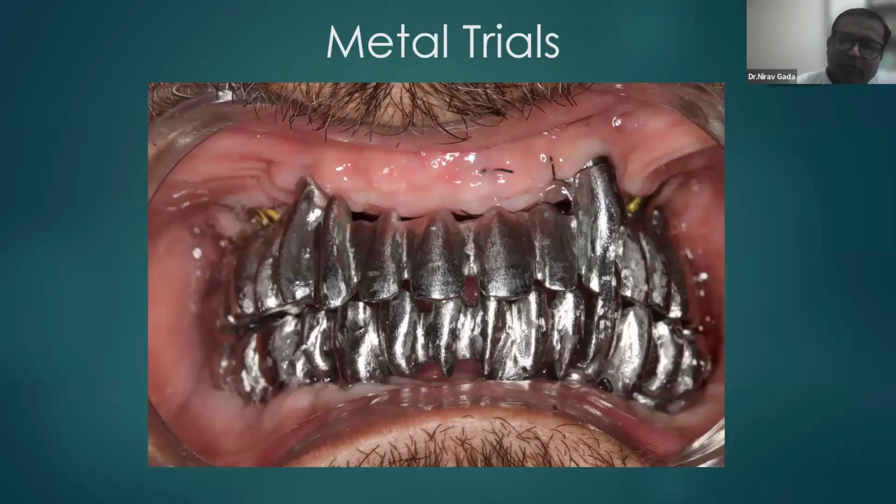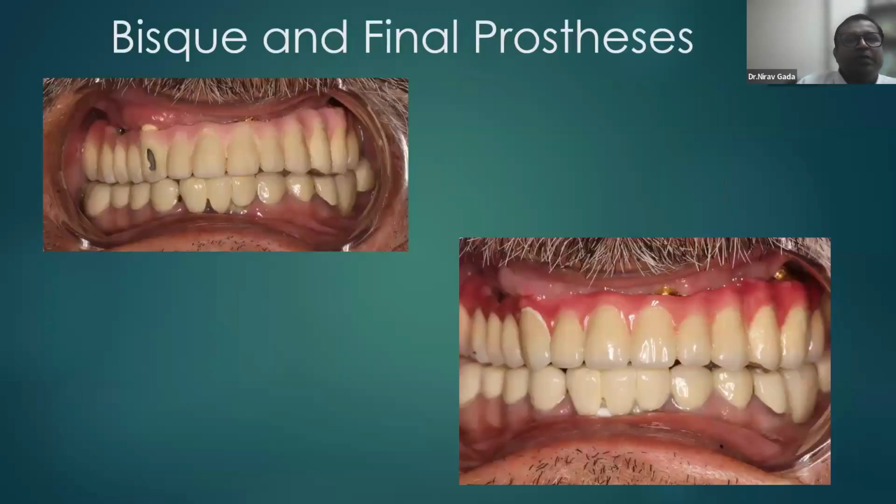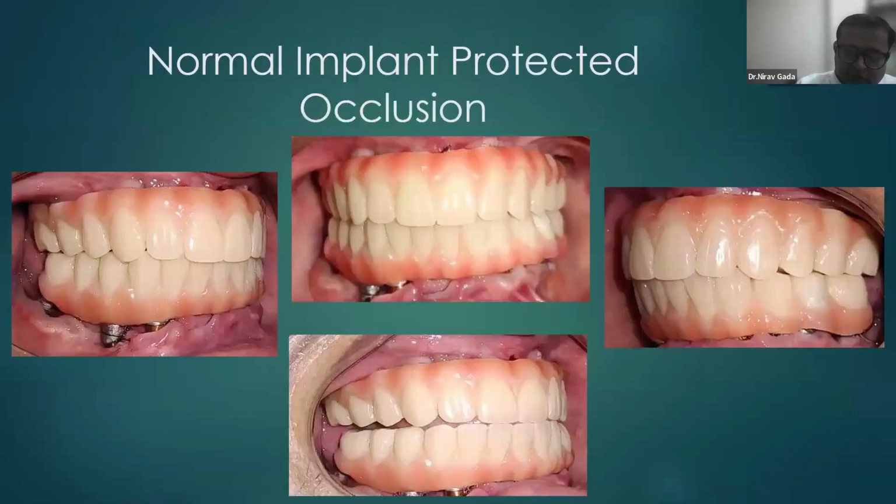And once the metal trials go okay, after that will be the bisque trial. In the bisque trial you will check for any high points or any problems that have come, and then you will go ahead and do the final fixing of the prosthesis and finish the case.